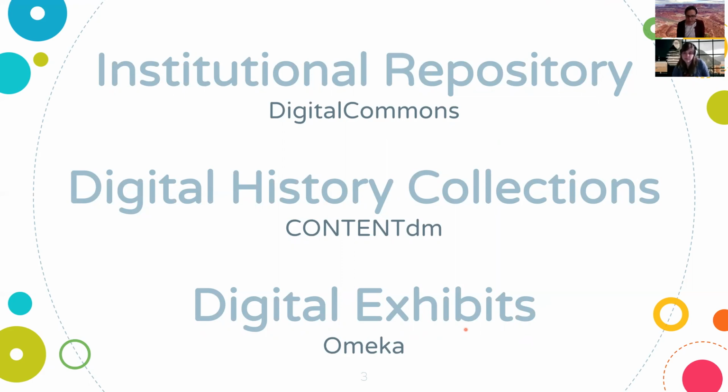We also provide broad publishing support by way of our digital exhibits and digital history collections, and most often these will highlight library materials from special collections and archives, but we also use the tools to facilitate the publishing of student work, whether through class projects and collaborations with faculty or individual student internships. And we have community partners that we work with as we are part of the Mountain West Digital Library, which is a hub of the Digital Public Library of America.